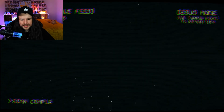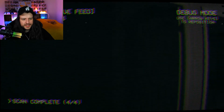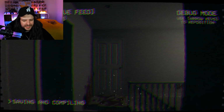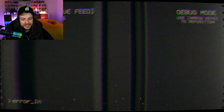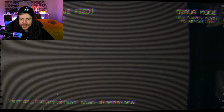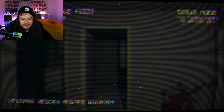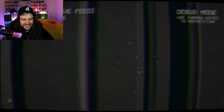The bathroom. Scan complete. 4 out of 4 done. Let's fucking go. Saving and compiling. This game's really cool. Error. Inconsistent scan dimensions? Okay. Please rescan master bedroom.